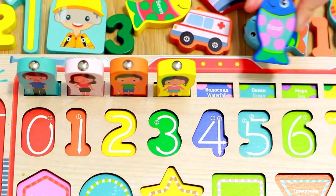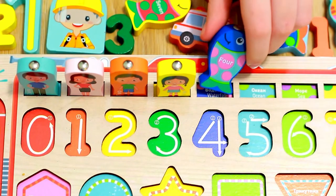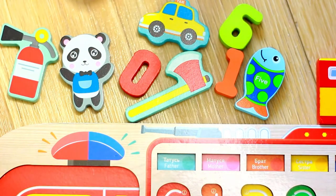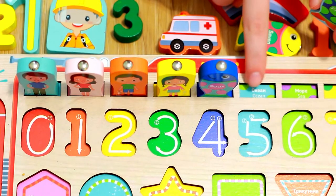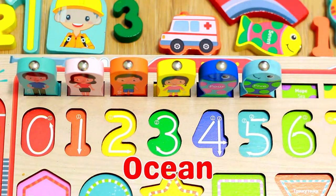Blue fish swims above the number 4. Wow, that looks cool! Waterfall! Light blue fish glides above the number 5. Perfect placement. Ocean.